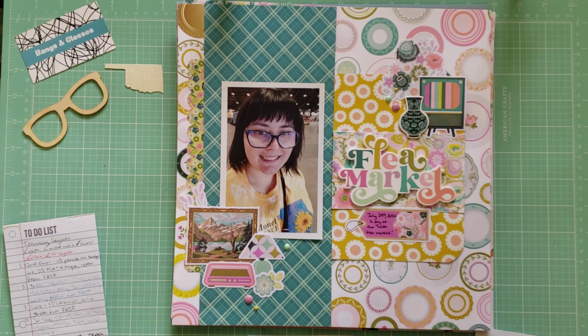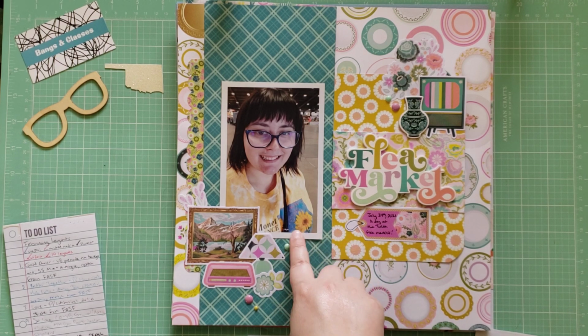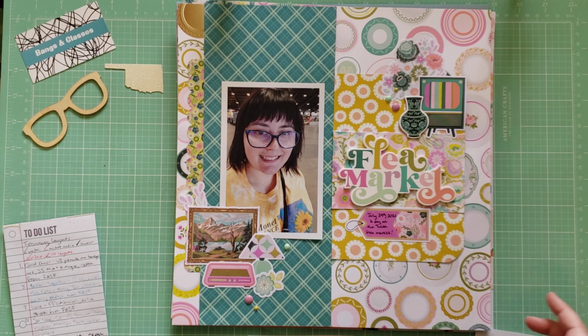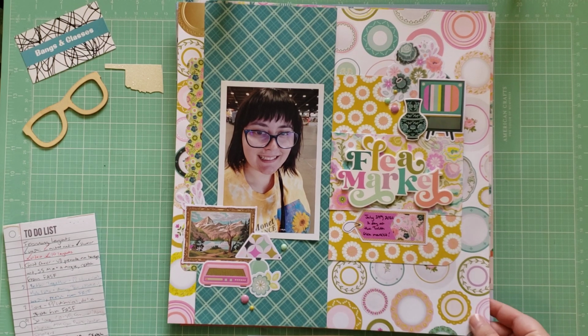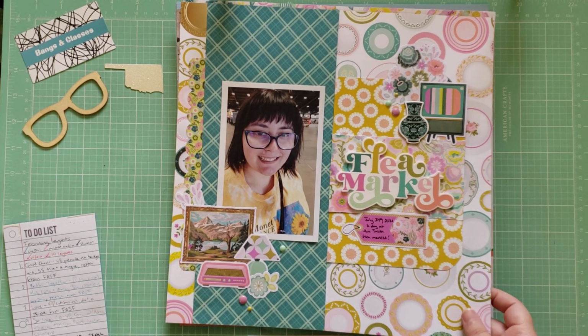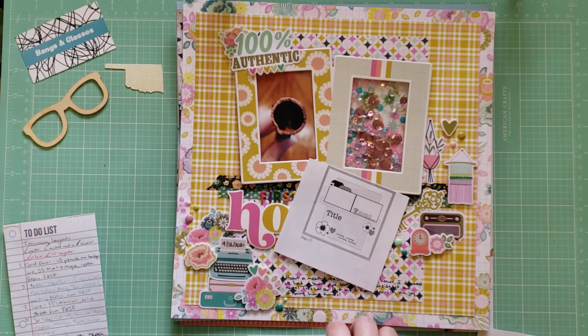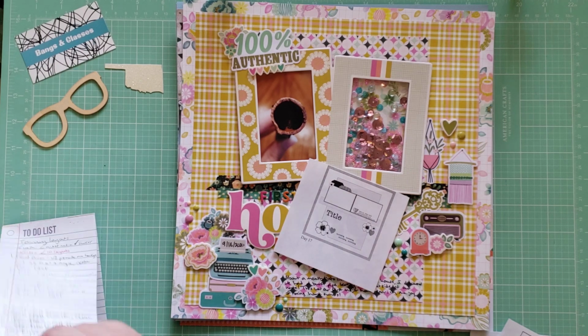I just wanted to really bring out the yellow in my shirt. This shirt has some sunflowers on it, so this paper was perfect, I think, for tying that in. And I just really love this collection, so I did a couple more layouts while I had this collection out. So this is another Simple Stories Flea Market collection layout.